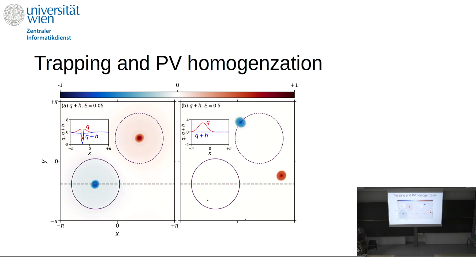And in that case, the centers of the vortices are not trapped. It's like you've erased the PV signature of the basins, and they just move around as if it's a flat bottom. So you see this kind of motion now happening.